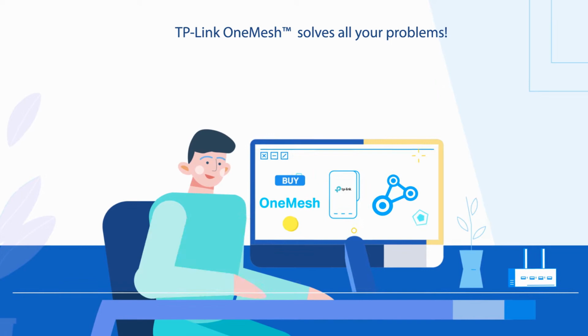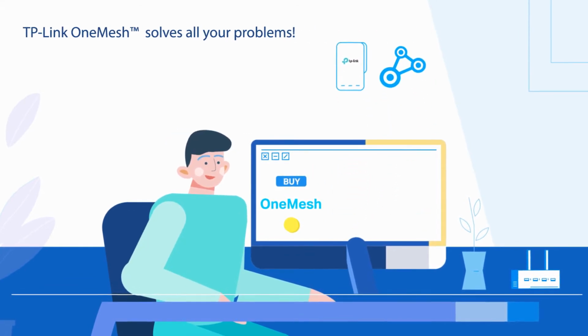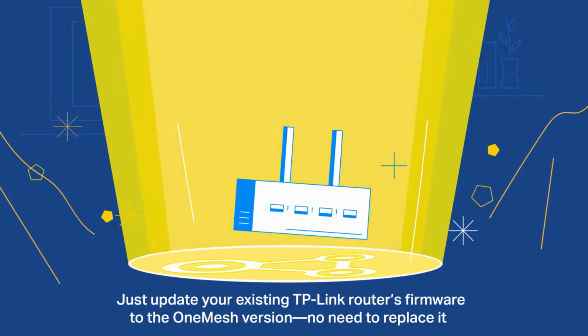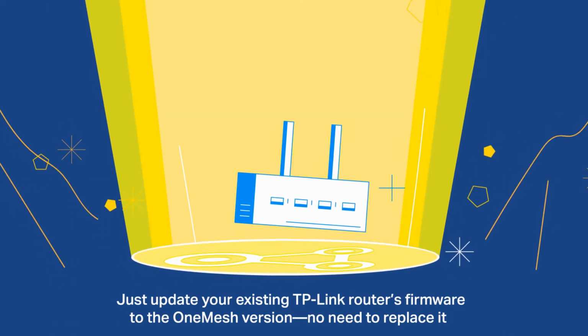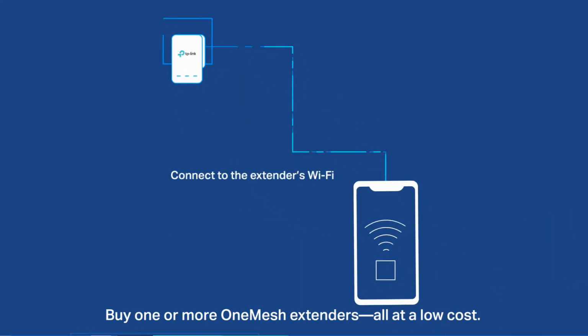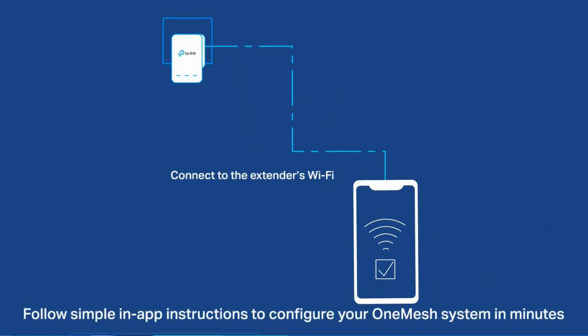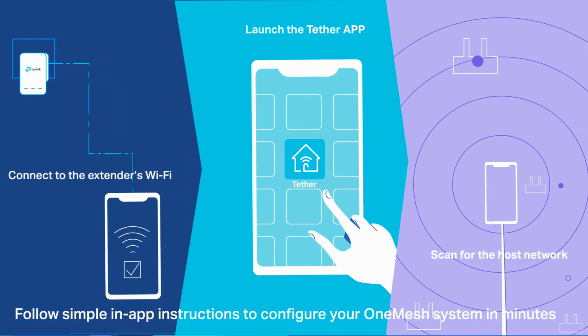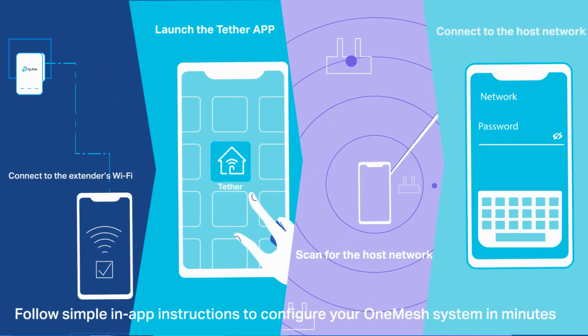TP-Link One Mesh solves all your problems. Just update your existing TP-Link router's firmware to the One Mesh version, no need to replace it. Buy one or more One Mesh extenders, all at a low cost. Follow simple, in-app instructions to configure your One Mesh system in minutes.